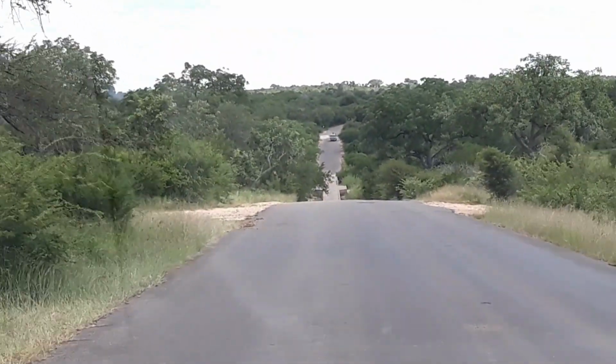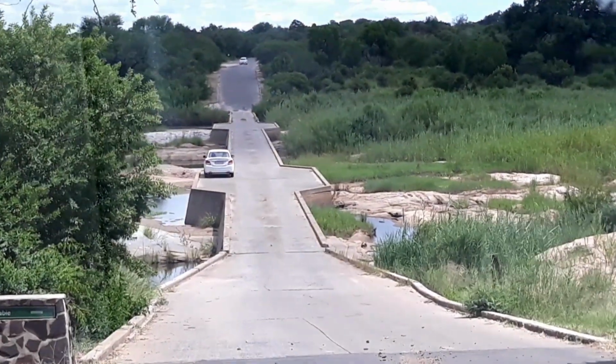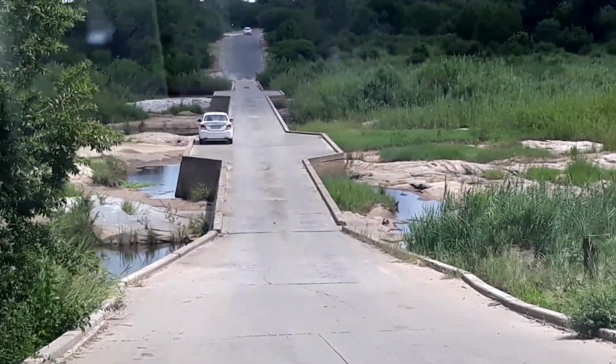Right, we're going to go over the Sabi River. Right, Sabi River. We're just outside Skukuza.